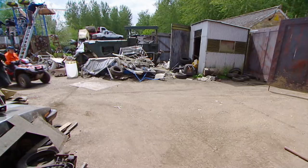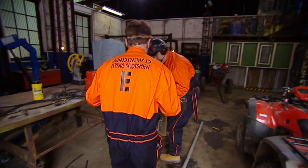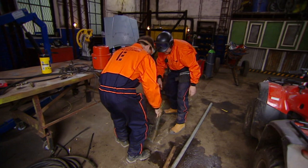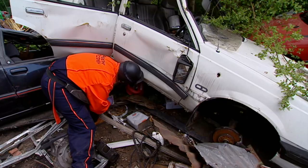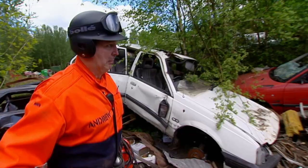Keen-eyed expert Andrew seems to be very fussy. We can fill that hole up with welds. Yeah, it's too heavy. We're going to bend the jib, as they search for something to make the suction plate out of. Finding a vacuum pump is just as hard.